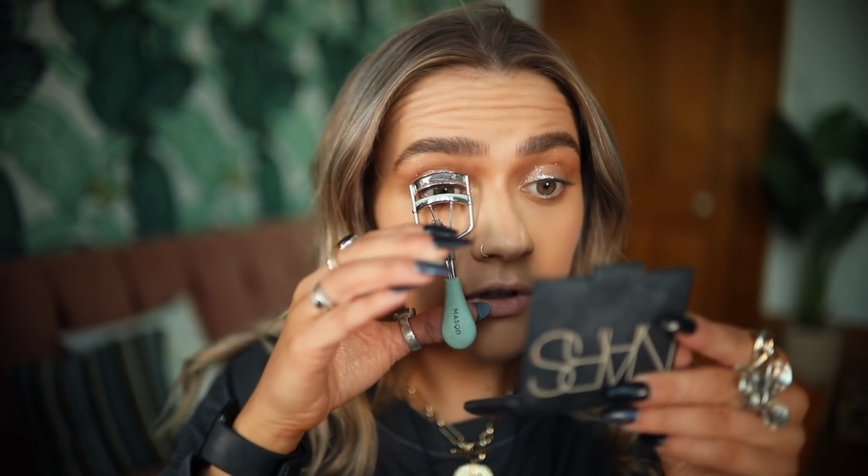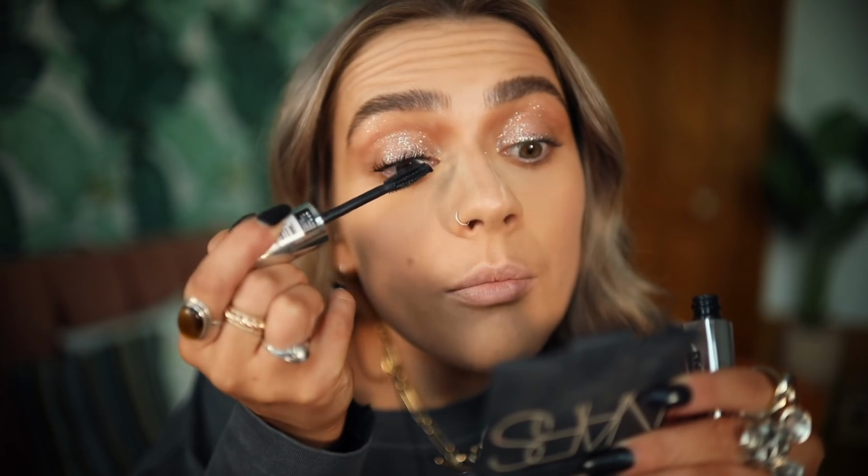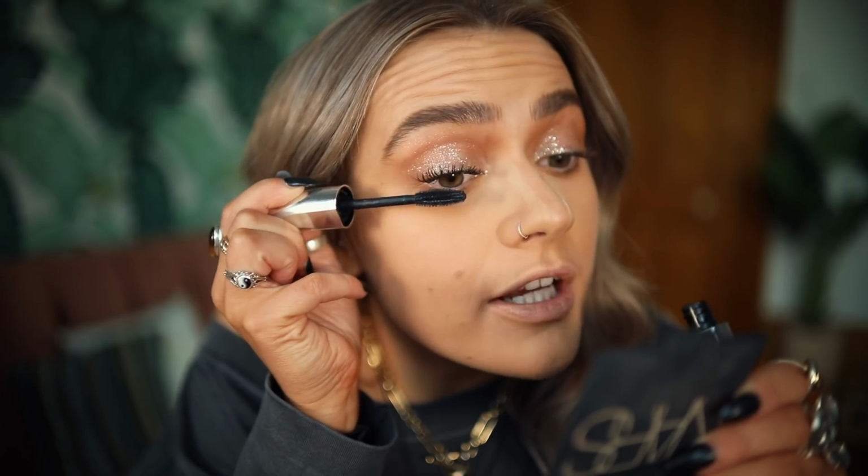Really been liking this. Ever since I tried it for that drugstore video, I have been loving it. I love this mascara. Can't believe I'd never tried it. I've just had it in my drawer. That, my friends, is why I'm doing Project 10 Pan, okay? It forces you to shop your own collection.